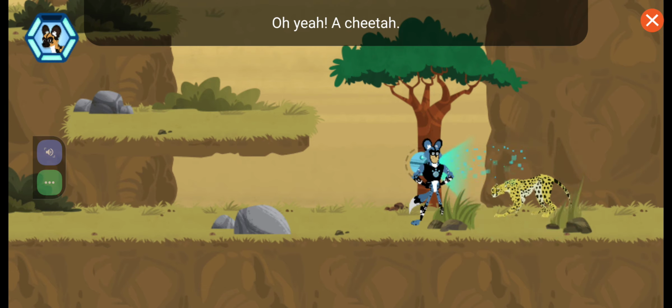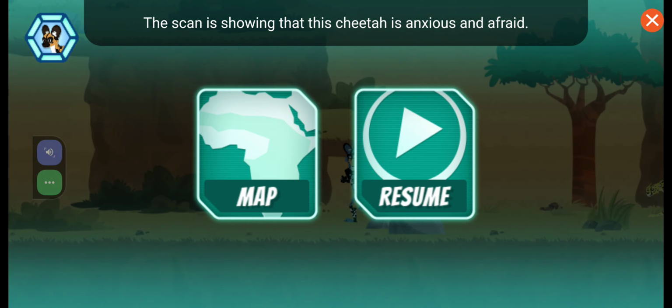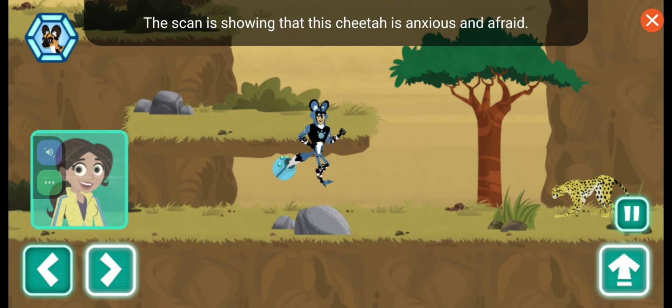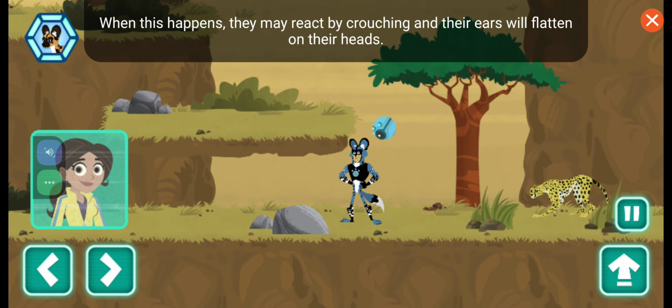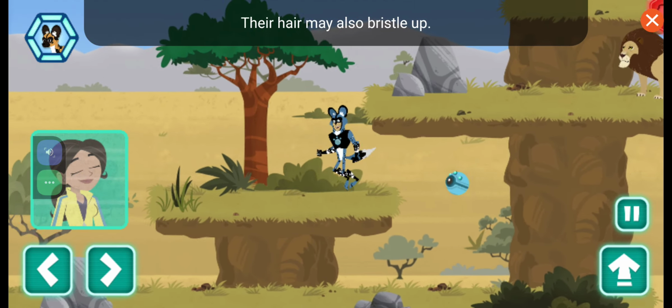Oh yeah! A cheetah! Can you help us find the lost puppy? Scan! The scan is showing that this cheetah is anxious and afraid. When this happens, they may react by crouching and their ears will flatten on their heads. Their hair may also bristle up.